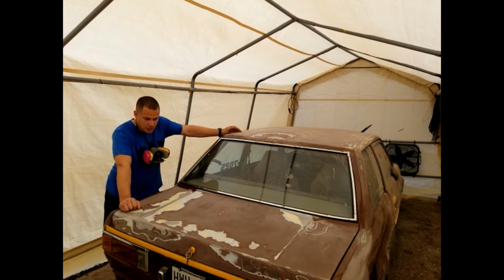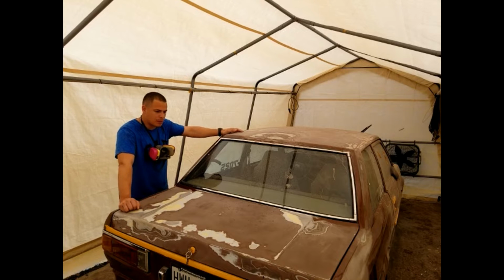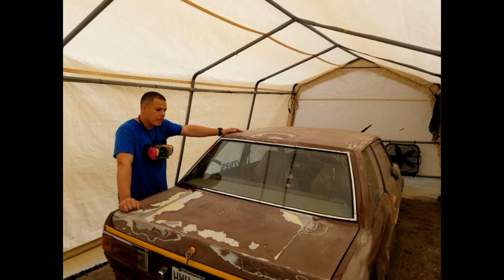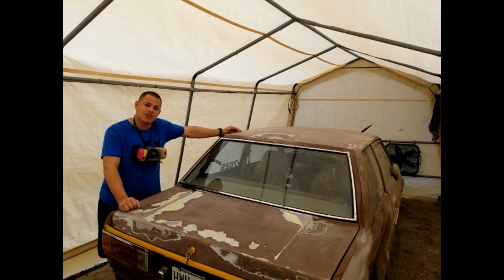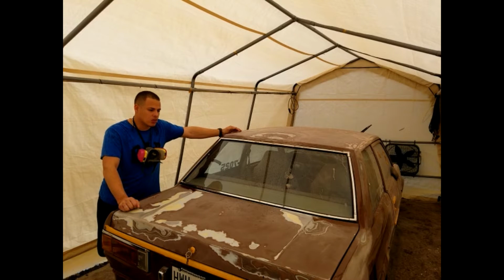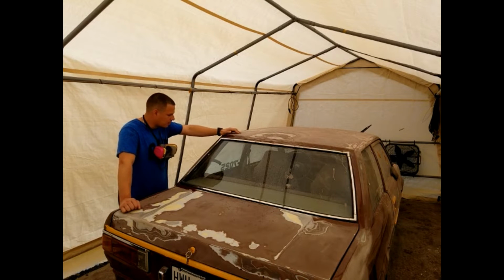they actually ground it, instead of probably using a 40 grit or 36 grit, and that's actually too rough. A 36 is pretty rough, but they used a cutting wheel disc in order to just grind up the trunk lid. So basically this is what we're going to be doing today.